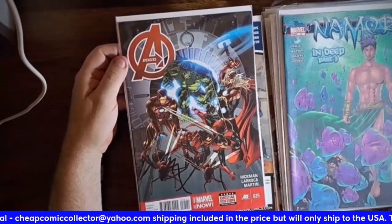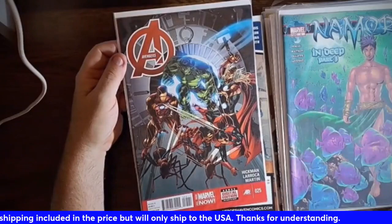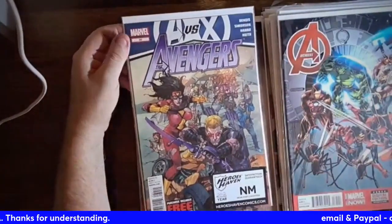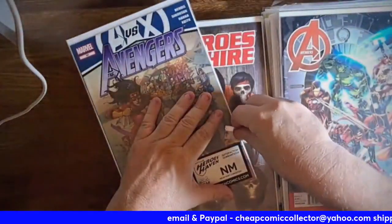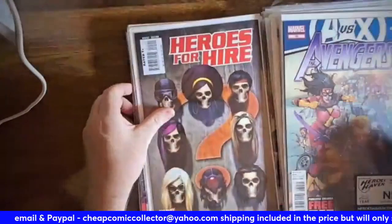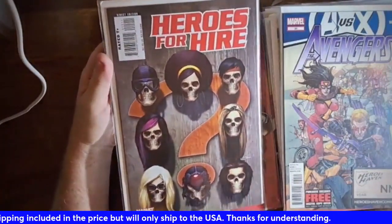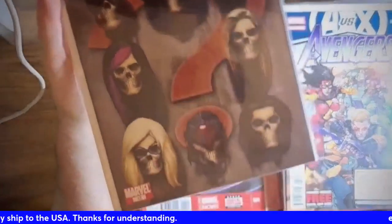Let's see. Avengers number 25. Looks like they're coming through the Stargate. And this is Avengers number 30 from 2012. Yeah, looks like I tried to get that sticker off of there and couldn't. That's on the bag. And here's Heroes for Hire number 15 with floating heads, but they're all skulls. So that's kind of a cool cover. I like that.